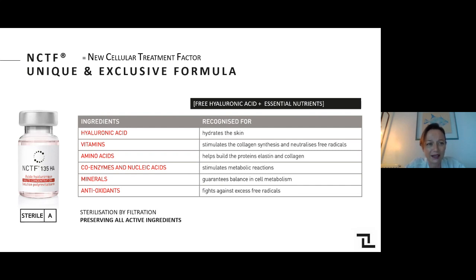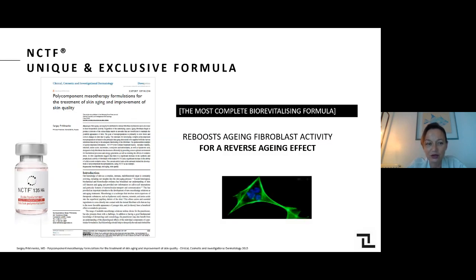First, why is it the right technique? NCTF, New Cellular Treatment Factors, is really an iconic product due to its unique formula presented in preclinical studies. It's a unique combination of HA at a concentration of 5 mg per ml plus 59 ingredients, all working to restart and reboost aging or tired fibroblasts: vitamins like C, E, D, amino acids to build collagen, elastin, coenzymes and nucleic acids to stimulate metabolic correction, minerals like magnesium, calcium, and antioxidants for protective actions. All these have been sterilized by double filtration in order to guarantee the efficiency of all these nutrients.